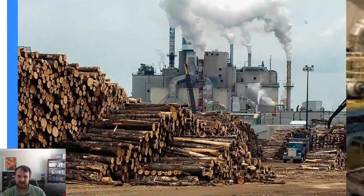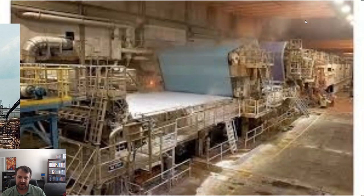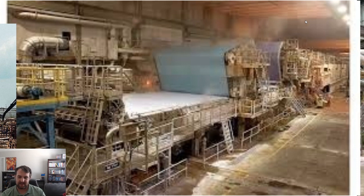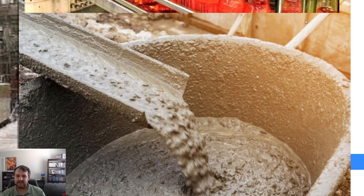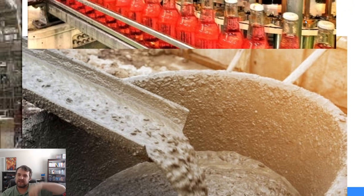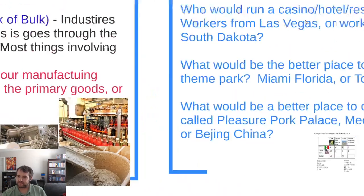All right, so here they are. They're breaking down some wood. Right there is a lumber mill. And here they are making paper. So this is how they do it. Right there, right next to the forest probably. Ooh, look at that big old sheet of paper. That's exciting. Here they are mixing concrete with water. And here they are bottling sodas. And there's soda bottling plants in just about every city in the United States, every major city.